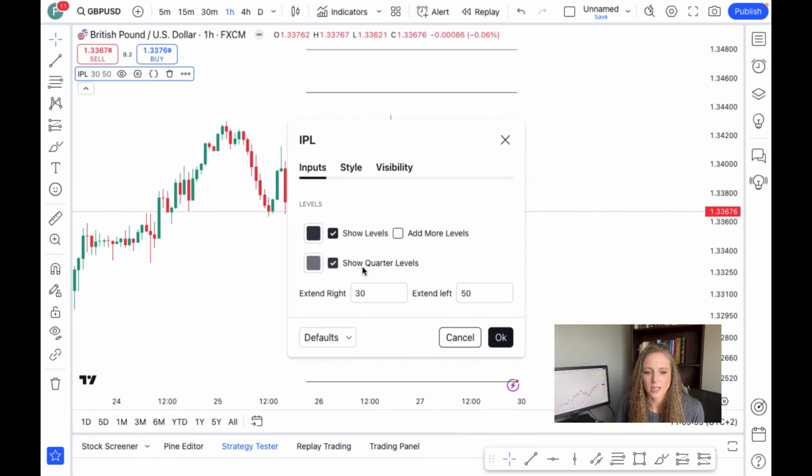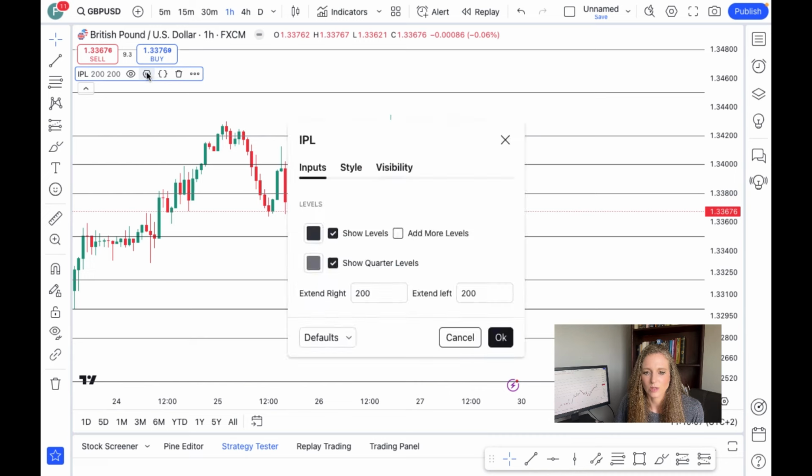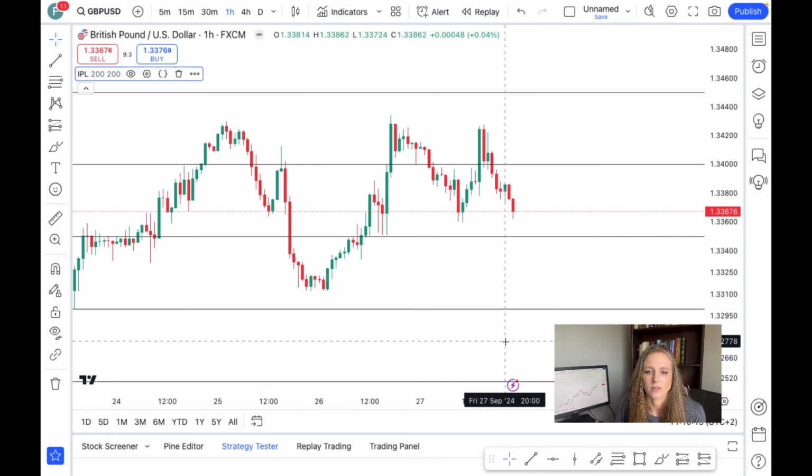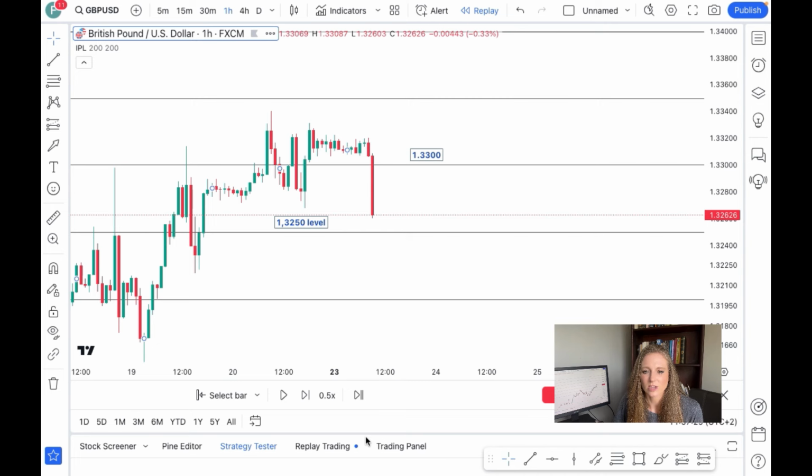I'm going to change the settings of the IPL slightly. I want them to extend a little bit further, so I'm going to extend them to 200 candles on each side of the price so that it's clear. Then I'm just going to remove the quarter levels, because for simplicity I only want the halves and whole numbers. Okay, so this is the pound-dollar hourly chart, and as you can see, price tends to respect these levels of support and resistance. It often bounces off these levels.